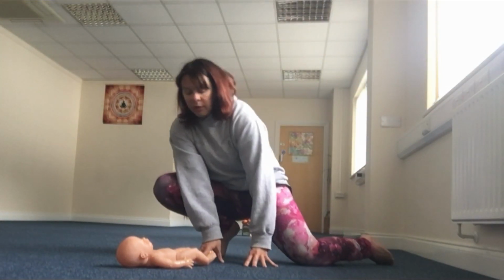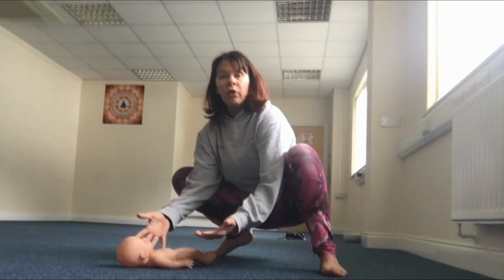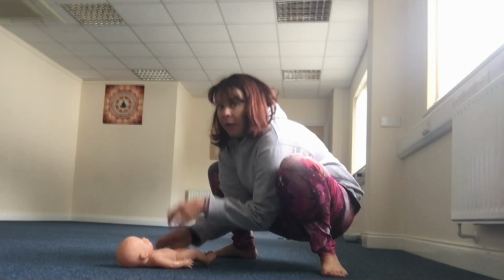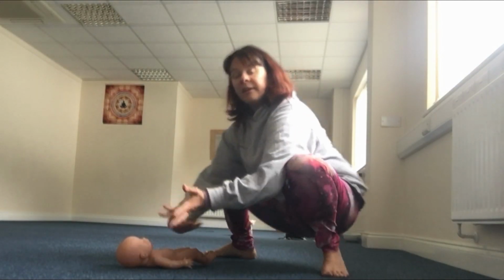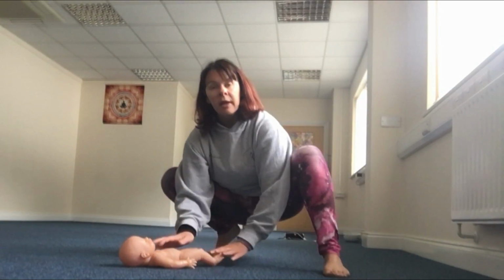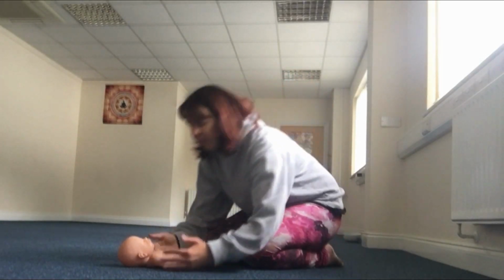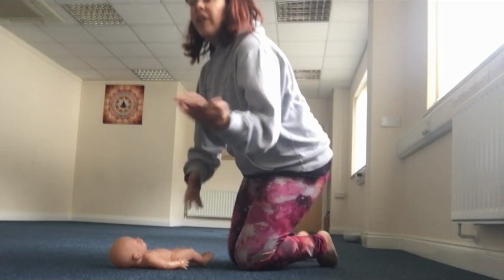So you can take up a deep squat position and you can move through this quite comfortably. I'm not arching and rounding my back, my chest is lifted, and I can move from side to side. And again, I can do everything that I need to do with the baby. And then if that gets too much, then sit down and do a little bit of this if you need to. But you've got a few little tools there that you can move in and out of.